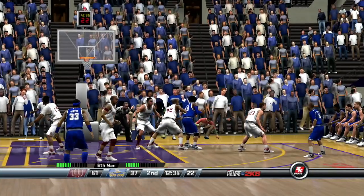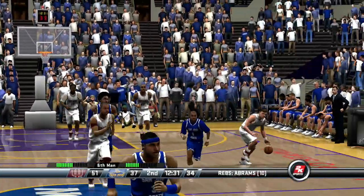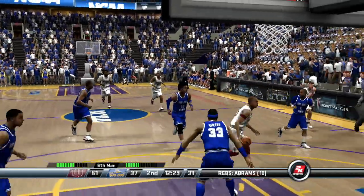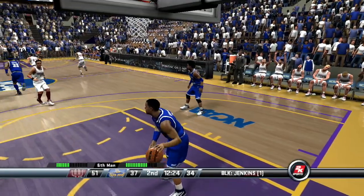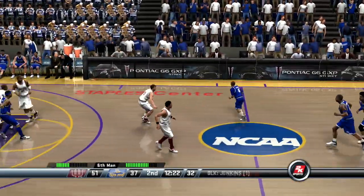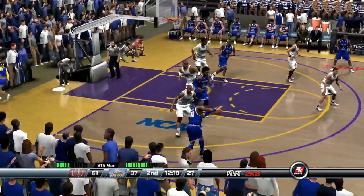Allen throws it up. Abrams wipes the board off the window. Leads him with the pass. Turned away. A little denial. Tremendous job to turn that shot away. Listen to the crowd burn. This kind of excitement is why I love college basketball.